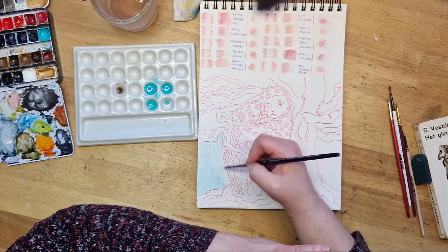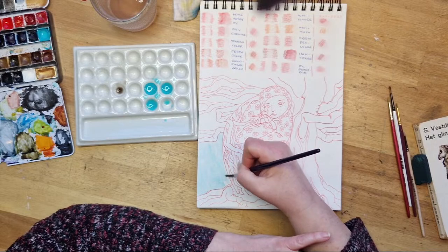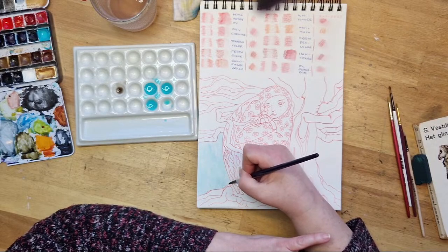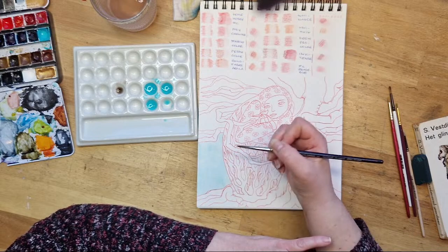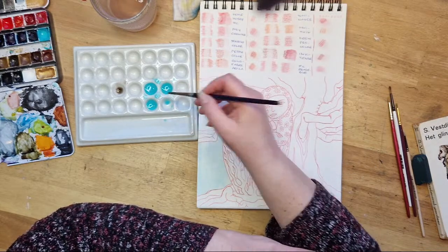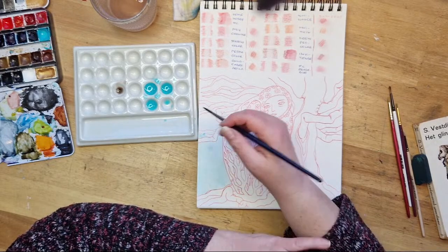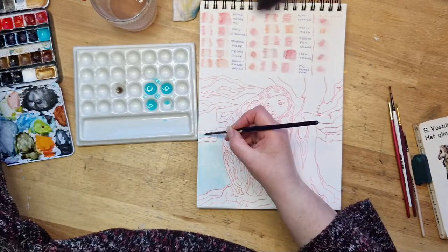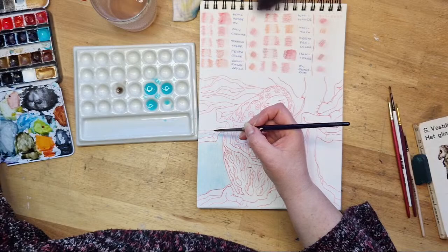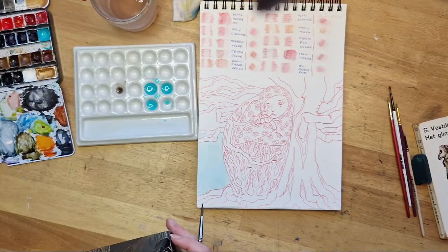Oh, this paper. By the way, this is also a new kind of watercolor paper that I'm using for the first time. It's by Canson, and it's cheaper. It's A4 size that I wanted to try, but I don't know if it's the paper or that I've already touched it too much with my hand, but it's very, very greasy. It's resisting my very watered down watercolor.